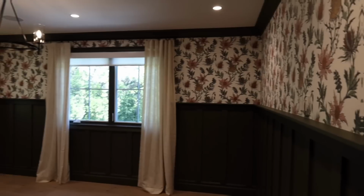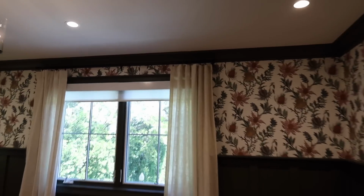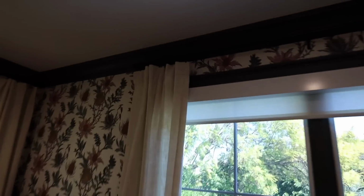so I'll show you the hell that I have to go through to set this up right now. This just seems excessive. Okay, curtains are up. Rods are up. This is where we're at right now.